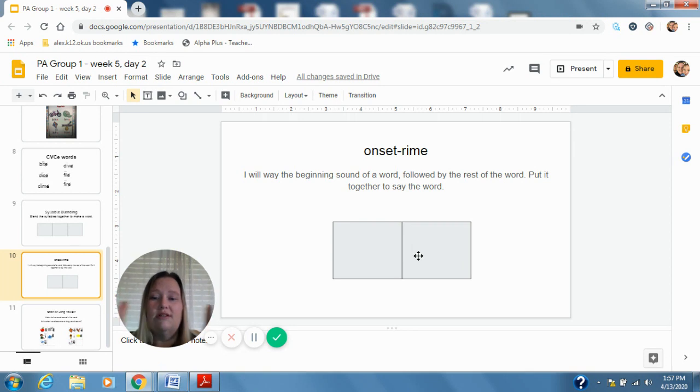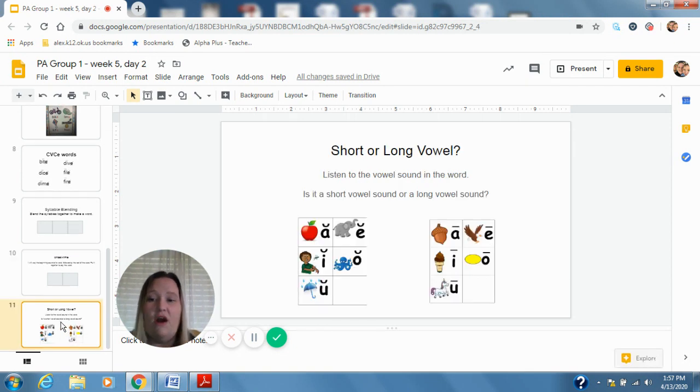Oon. Together, tune. Age. Together, page. Ol. Together, mole. Good. And then our final activity today is going to be our short or long vowel sound. So I'm going to say some words. You tell me, does it have a short sound in it or a long sound in it?